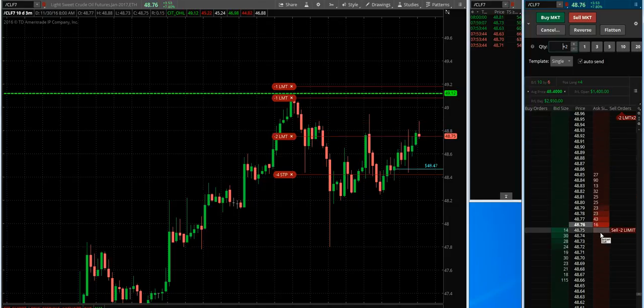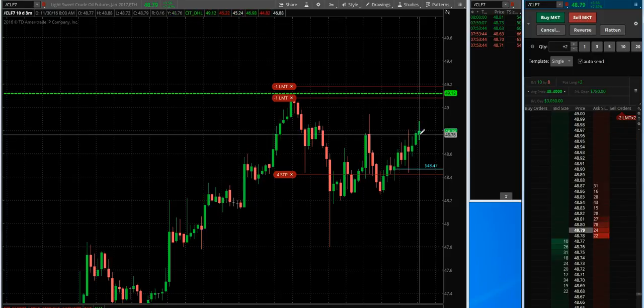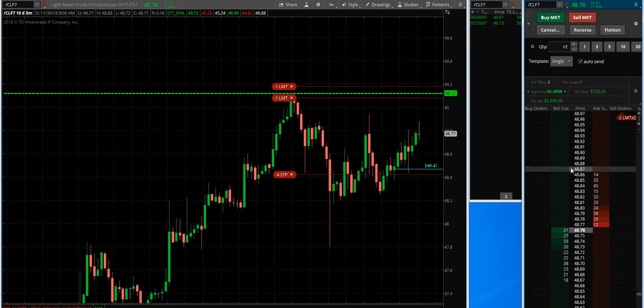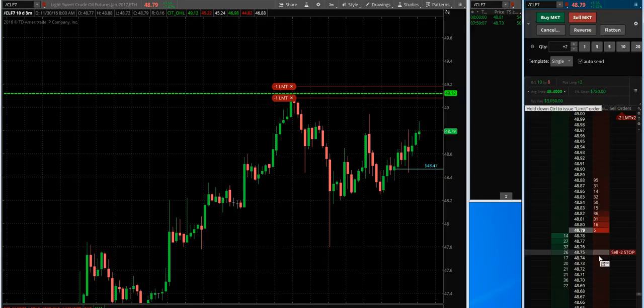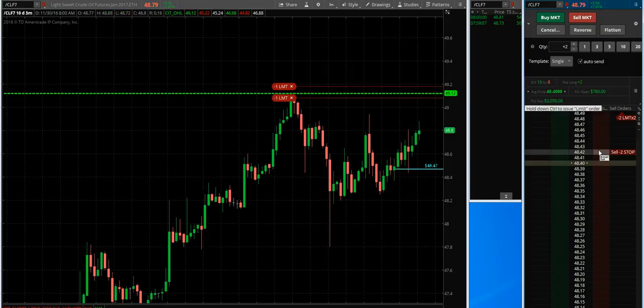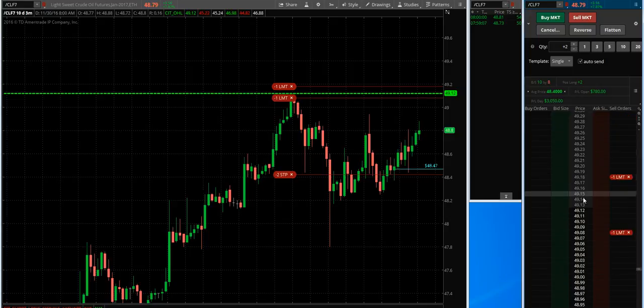Positions here just because I'm really trying to get filled here. Try not to guess. My target was at 88, and it tested at level 89, and this one made a high at 88. So let's take this one right here, two more. So I'll just put it at 43. So I'm just covering commission, just in case it doesn't roll up here.